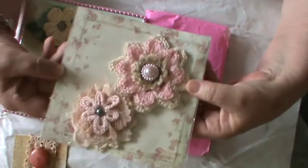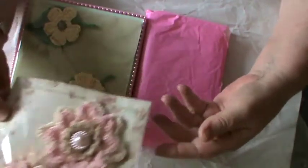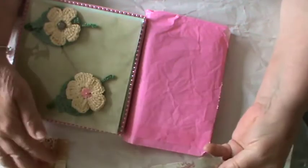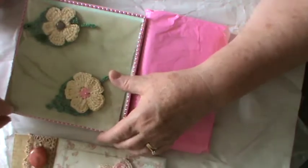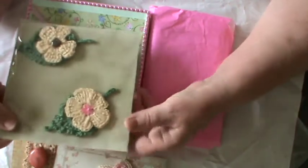So thank you again, Rose. You're very, very kind. I truly wasn't expecting all of this, just my entry, my darling, but I do appreciate that you've gone to all this trouble for me.